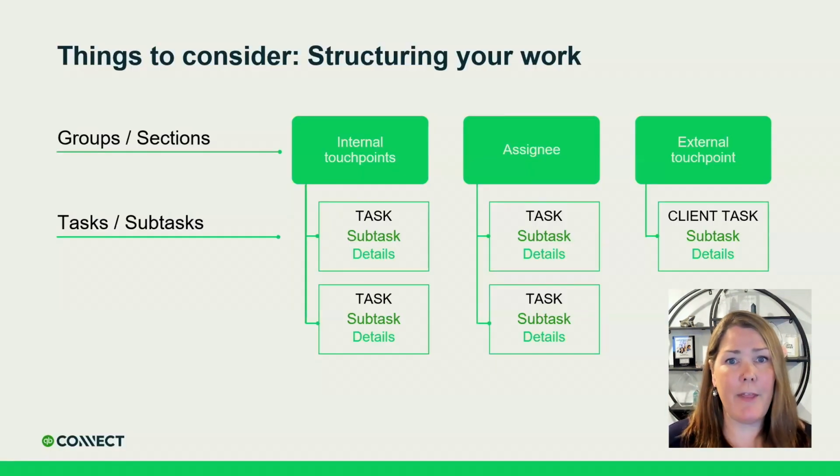So let's talk about that. So the first thing that we're going to think about is structuring our work, right? So when we're structuring our work, and when I'm talking about work, I'm talking about a particular process, right? I'm calling it work because every process that we do in an accounting firm is work. That's what we do, right?